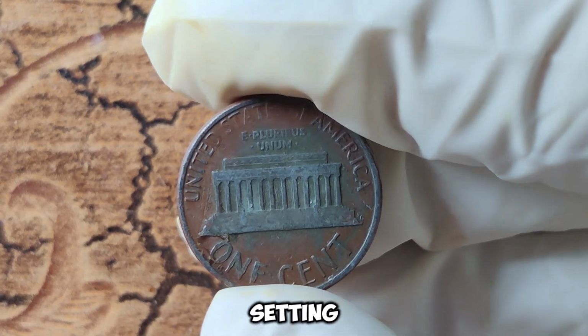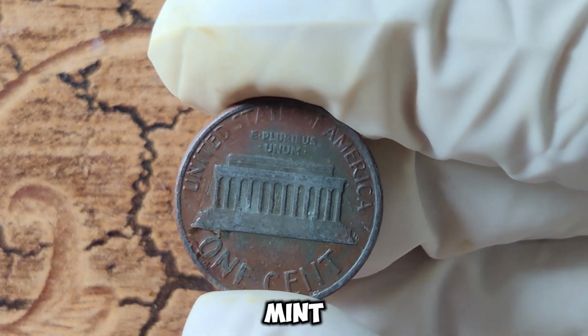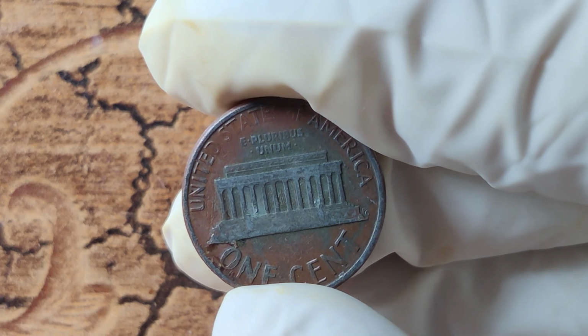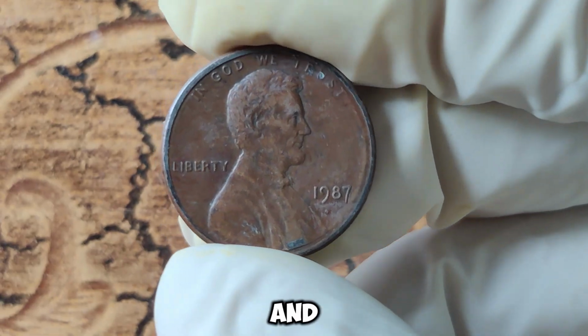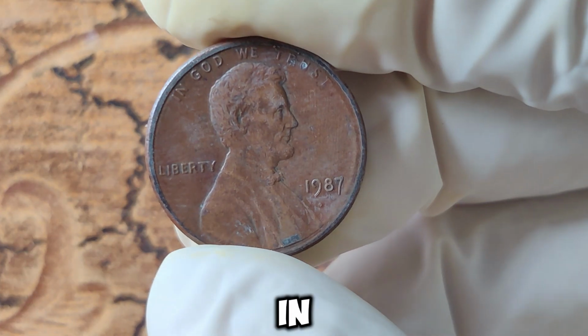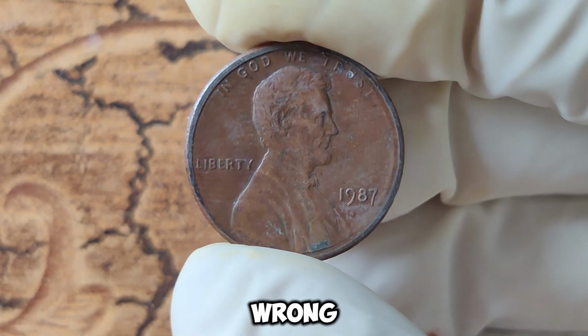Let's start by setting the scene. Back in 1987, the United States Mint was producing tons of pennies that year, as they do every year. But little did they know that a few pennies would end up standing out from the crowd and becoming true collector's items. It's all down to a mistake in the minting process that resulted in a small number of pennies being struck with the wrong material.